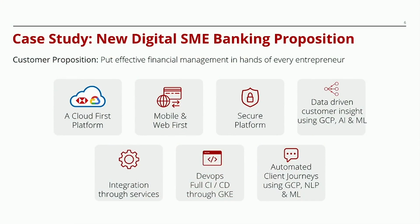We're actually building a new platform for business banking. The SME market, which is the small and medium enterprise market, is a massive business for HSBC globally. It's a significant part of our customer base. And we have decided to partner with Google to develop a whole new suite of platforms for that market. We're going cloud first from the beginning. It's going to be mobile first from the beginning, a whole new security platform.